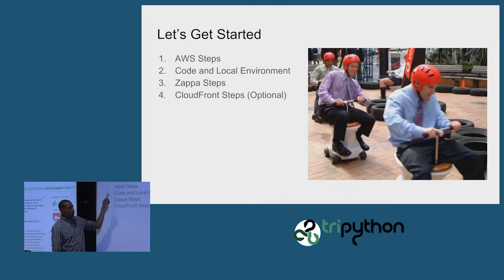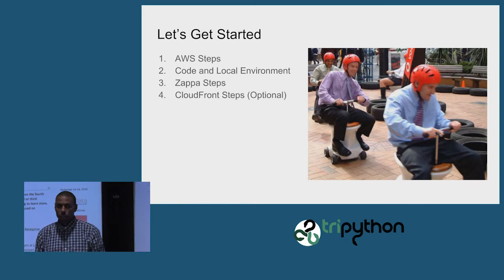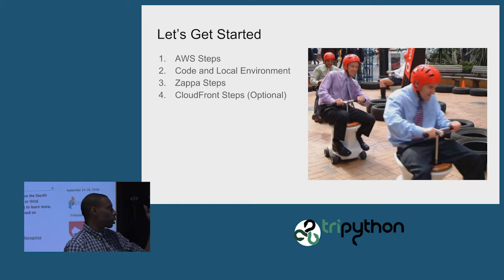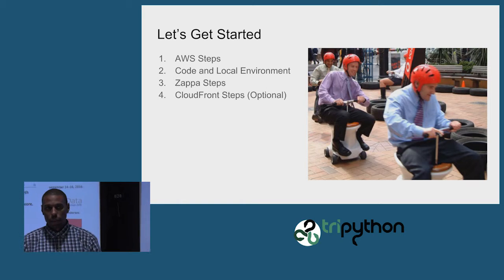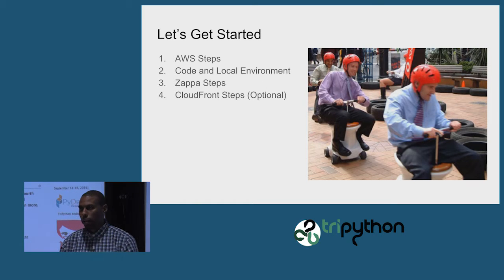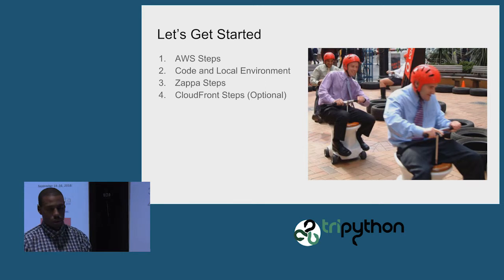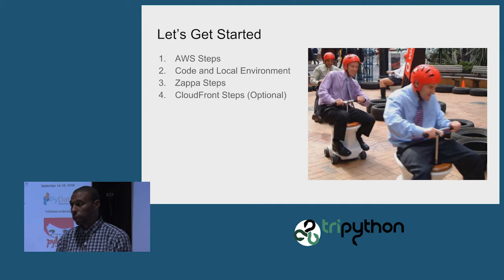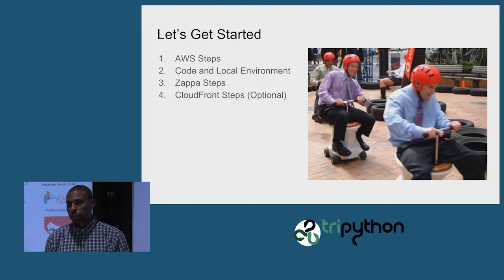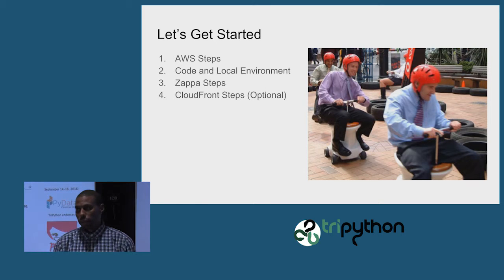First we're going to talk about the AWS steps, the things that you need to do in your AWS account so this strategy will work. Next, we'll go through some steps on how to change your code in your local environment and setting up environment variables. Next, we'll go through some Zappa commands that you'll need to run. And then last but not least, we'll go through the optional steps of setting up a CloudFront distribution to make this strategy even faster.